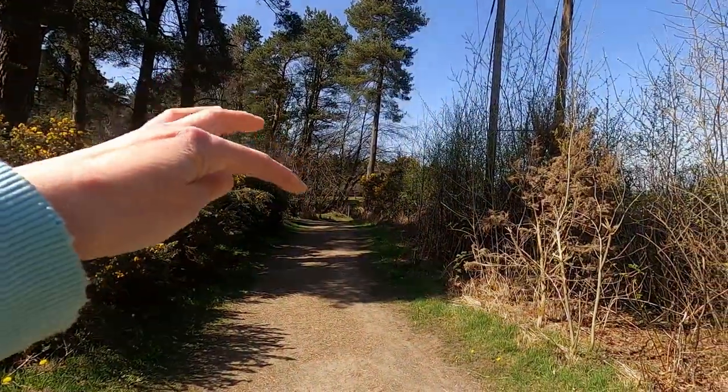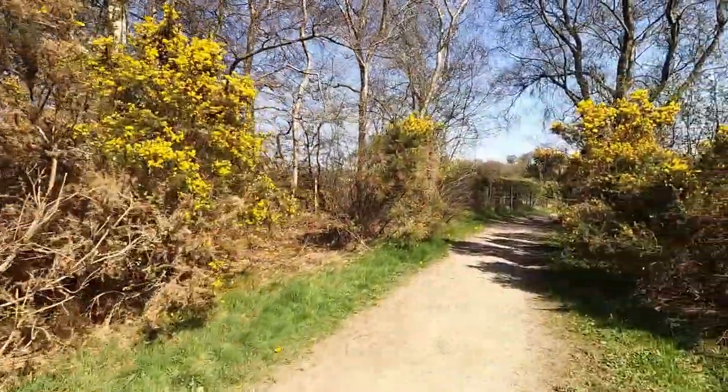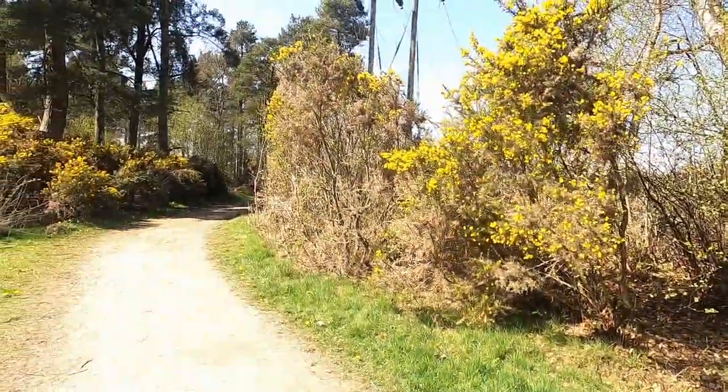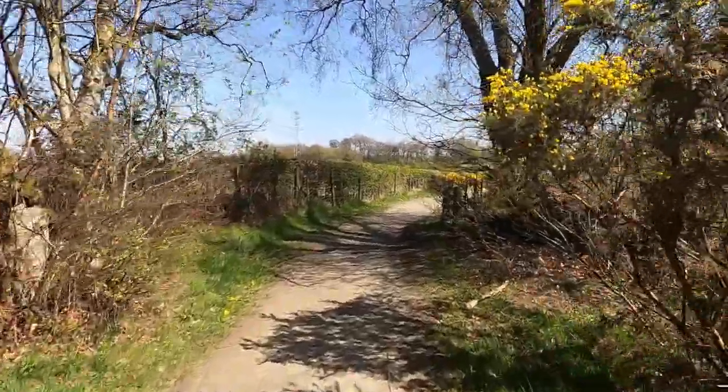Right, just following the path, come up here, the wee main road just there, and the monument thing is up round here somewhere. Absolutely, I'm going to say splendid, splendid walk.